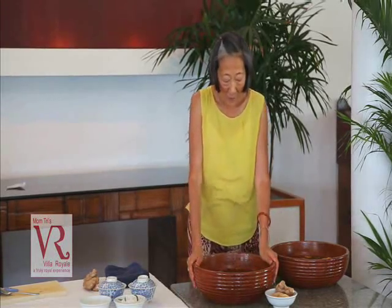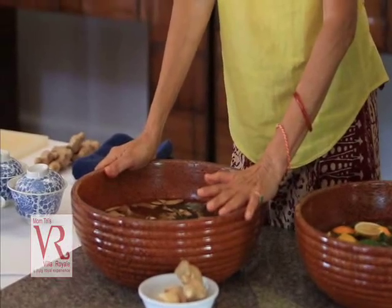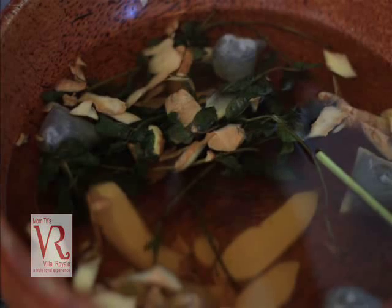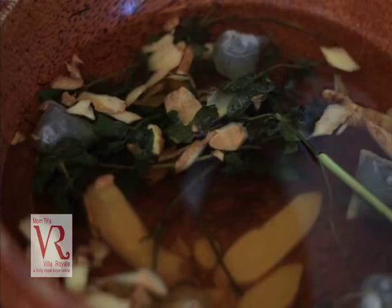So in here, for a warm foot bath, we have ginger and we have mint. Now, chamomile is also very good. So if you're one of these people who love chamomile tea and you have problems calming down because you had a really bad day, use it as I show you with the mint. Put it on your eyes.